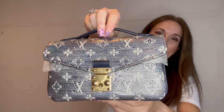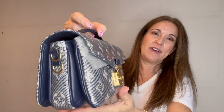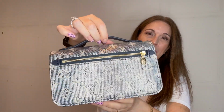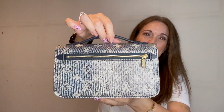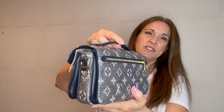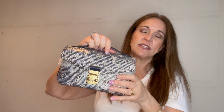And I don't know if my camera is going to pick up the sort of rainbow effect. Probably have to take some video in some sunlight. There, it's kind of catching some of it. But I know Dale just did a video where she was talking about the texture of this, and I agree that it is a different texture. I wouldn't say that it feels plasticky.